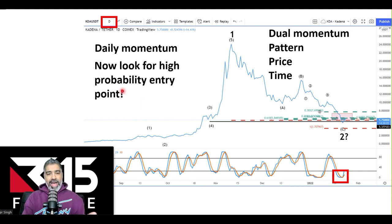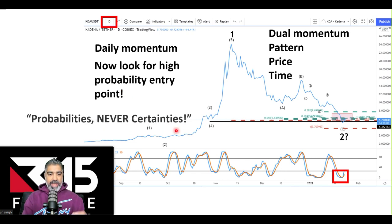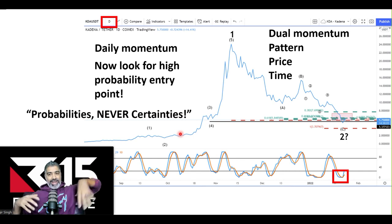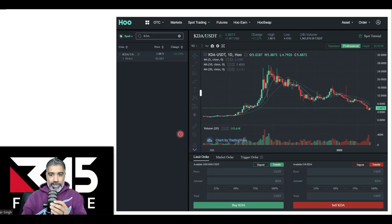Now we look for the high probability entry point, right? And it's probabilities, never certainties. So important, right? We need to be prepared to be wrong, but if we're wrong, we risk that much, and if we're right, we make that much, right? That's the whole idea. That's what we're looking to do when we're doing this.